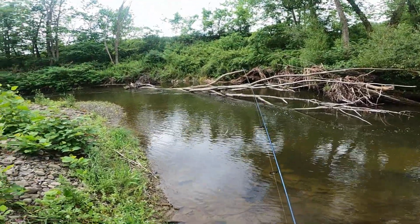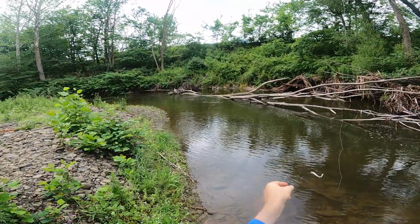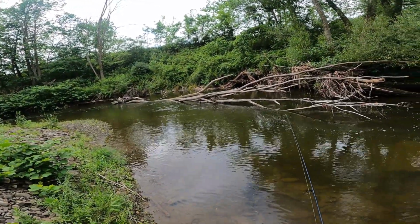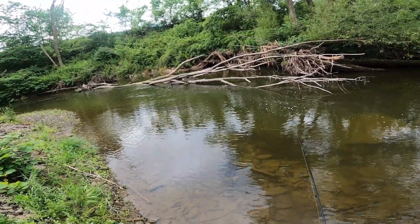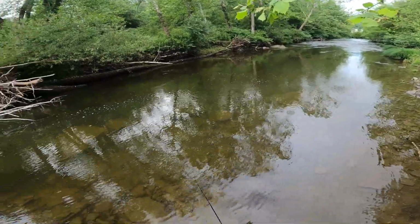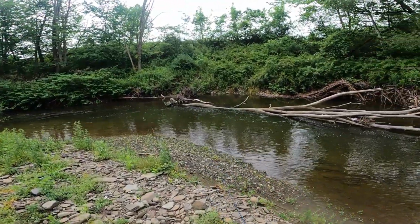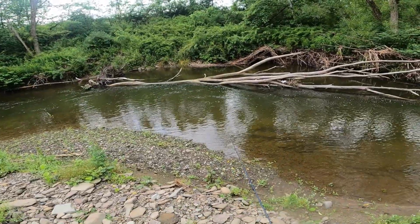All right, we're switching things up. Lost that caddis fly in that structure right there. So we got a little 2.2 mule minnow tied on. Maybe they just want the caddis fly. It's a possibility. Keep moving. Looks so good here, though.